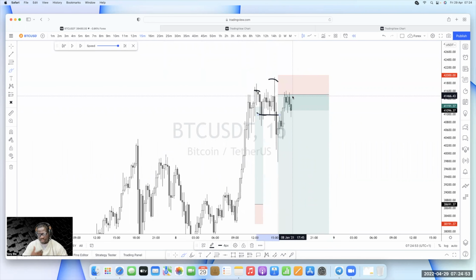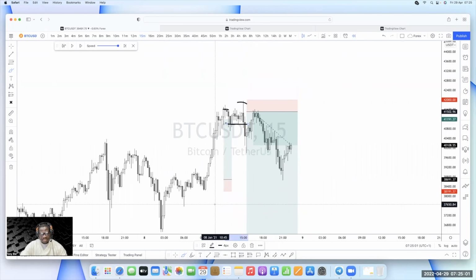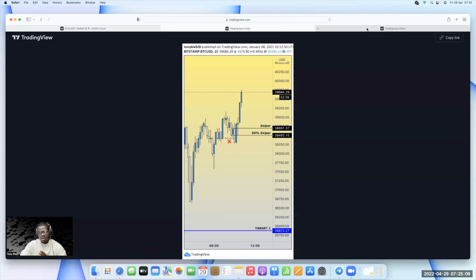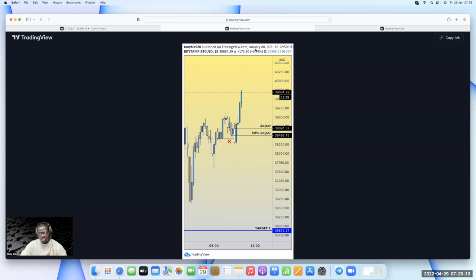Price came here, mitigation happened, and then price dropped. So as price was dropping, I still had my buy limit also. My buy limit in this area, before I actually saw the sell, I saw the buy first, right? Because if you see, although both of them are on the 8th, the time stamp is different. This is January 8th. This was 10 a.m., like 10 in the morning, my time.